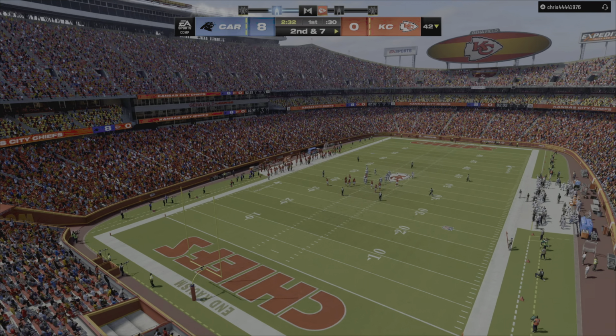A final shot before break. Young, they'll try and set up the screen. It's complete. And they'll wind up getting this to the 37. Gain of 9. And that'll do it for the end of the second quarter. This is the NFL. And he opted for the touchback.